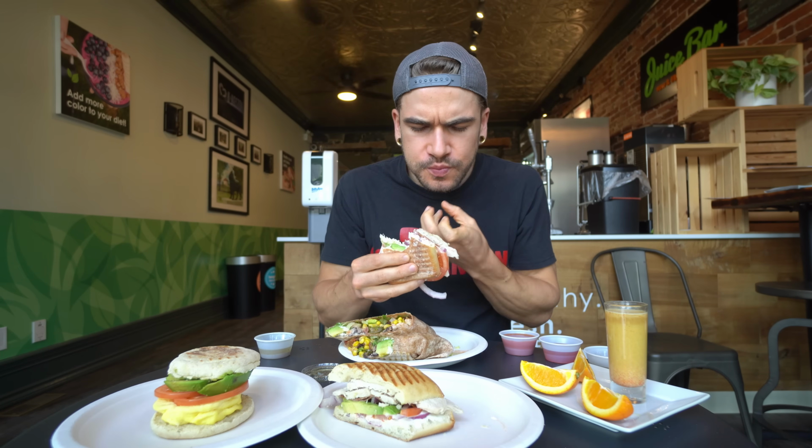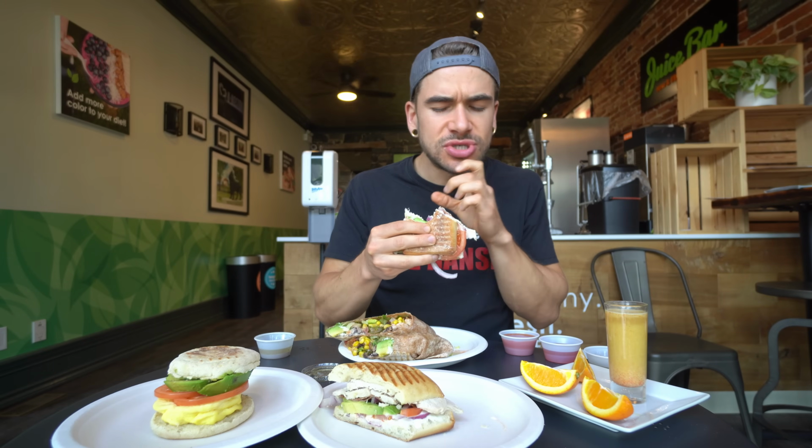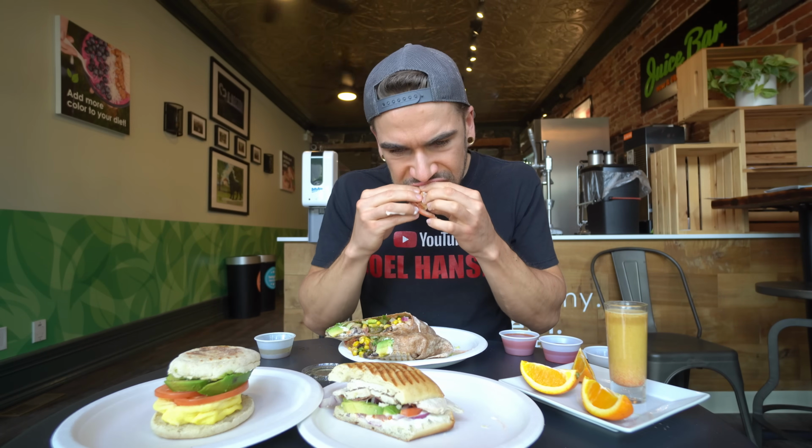The crisp bread. The smokiness of that turkey bacon. Oh, the richness of avocado. Amazing. That combo is straight fire. It's so lean, with the turkey bacon and the actual turkey breast. I got nothing else to say. Amazing. That is the best panini I've had in a very, very long time.